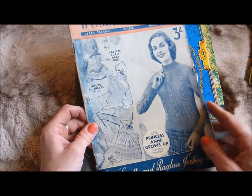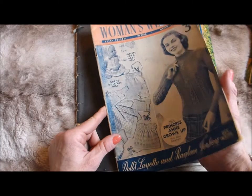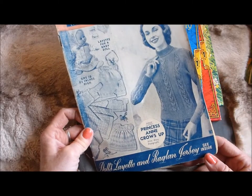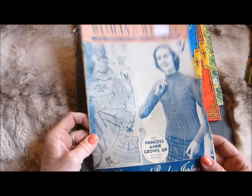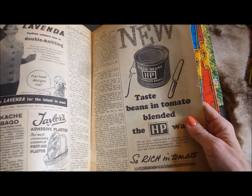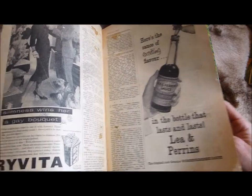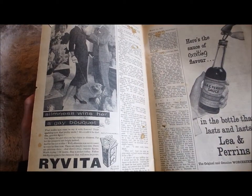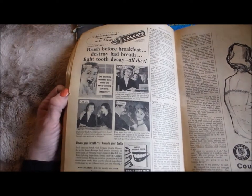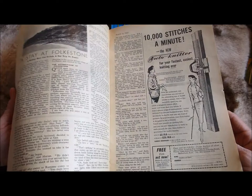I've collected them over the last few weeks, so they're from different shops. The first is this gorgeous magazine, Women's Weekly. It's from 1957. I love all of the adverts here. Heinz Beans, Lea & Perrins Worcester Sauce, Ryvita, Colgate there. I thought this magazine was absolutely gorgeous.